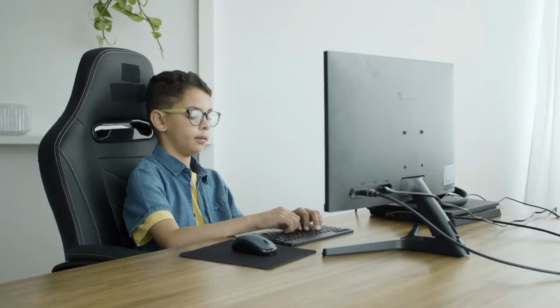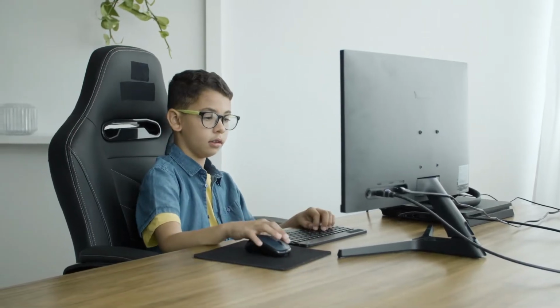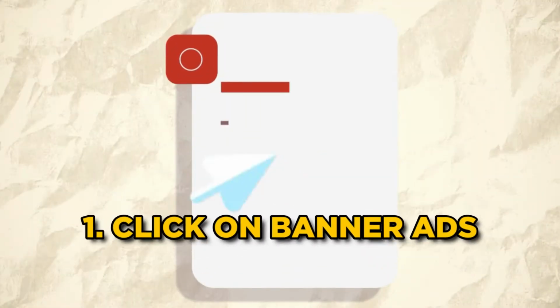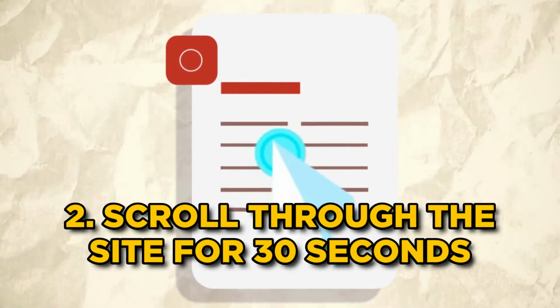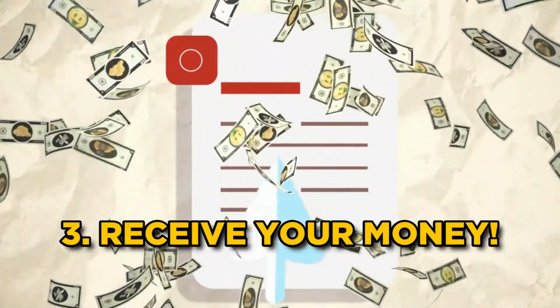However, what sets ATIClicks apart is the fact that the platform is so easy to use that even a 10-year-old wouldn't take long to figure it out. All you need to begin making money is to click on banner ads that pop up in front of you, scroll through the site you're redirected to for 30 seconds, and receive your money. Yes, it is that simple.